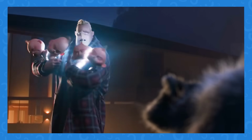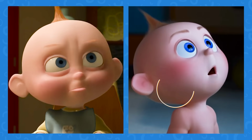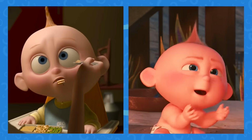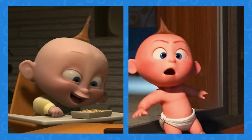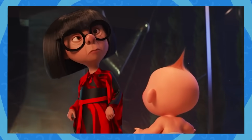We get to see a lot more of him in the second film, and from his added screen time, you can see that Jack Jack's skin looks more realistic in terms of texture and clothing. His hair, the little he has, looks thicker, is animated to move more naturally, and even has a more realistic color. One other detail we spotted was his ears.